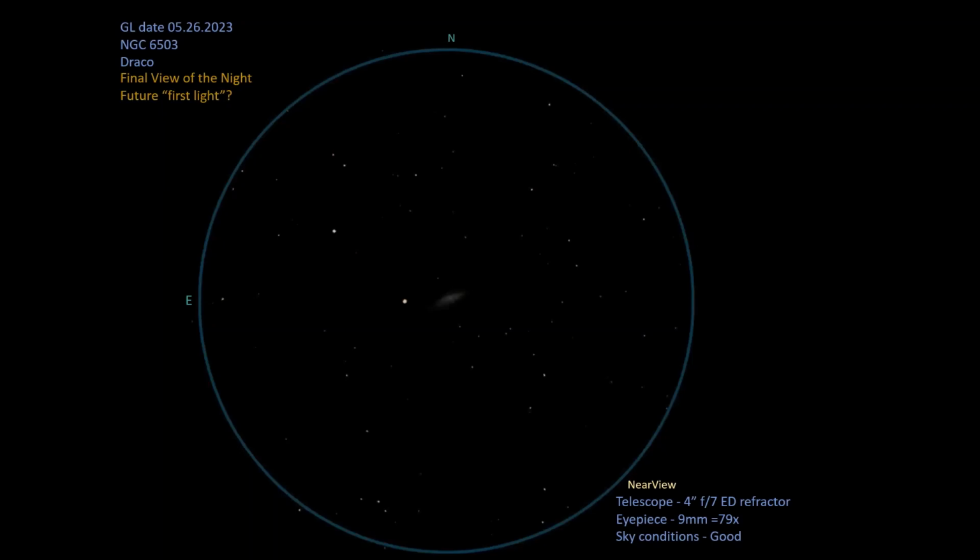It was actually NGC 2841, which is a great galaxy, a spectacular galaxy. But I could have done M51 or 101 or M81, M82 or whatever. But no, I decided that as the night went on, it would have better and better objects to view. So I think this might be first light for the new 20-inch scope when it comes in.